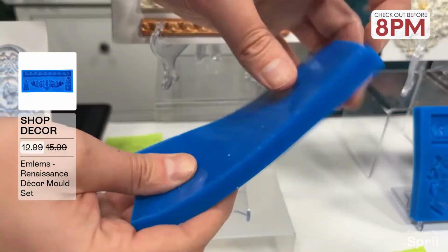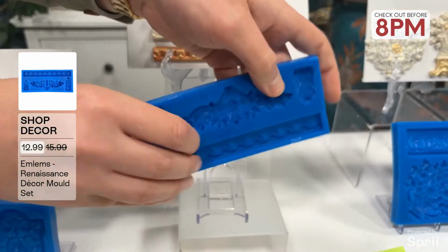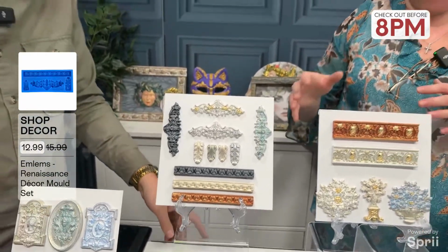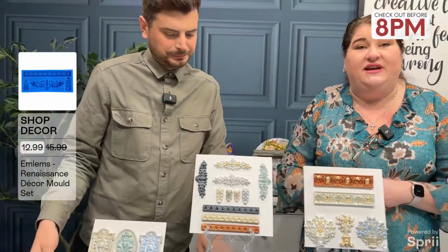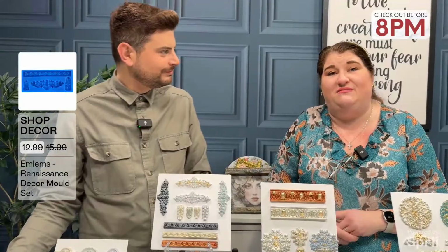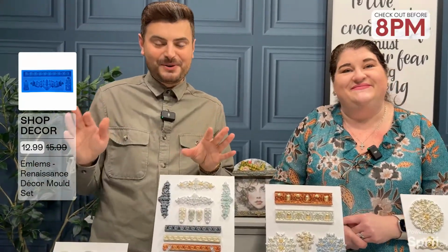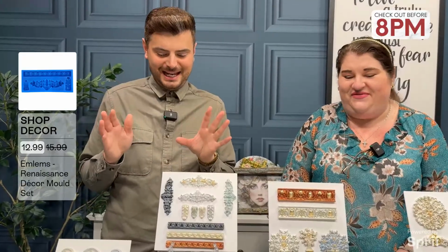They're really flexible, thick as well. Really, really durable. And they're nothing like the cheap moulds that you can get out there. These will last a lifetime if you look after them. And I can say that with 100% confidence of Emlems moulds. Brilliant. So again, what you're seeing here is new. You've not seen this before, so jump in on it now whilst you can get it at these prices.